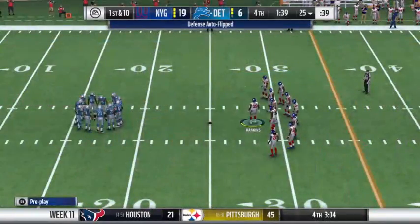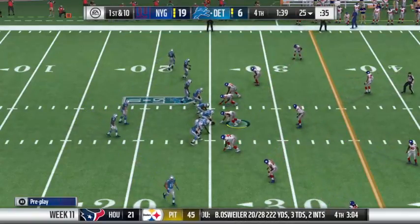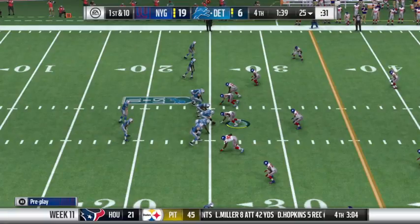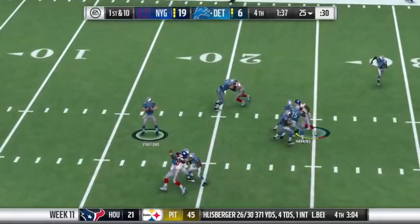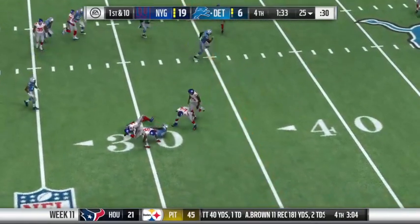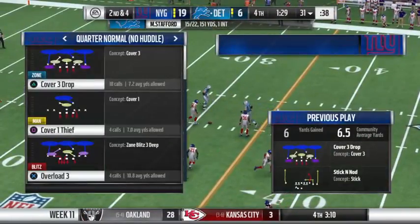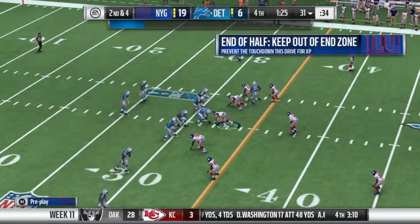And on that last drive, they went for it on 4th and turned it over. But good job by their defense, though. They held them to 3, but this offense has got to be a little bit better, a little bit more careful here. And sometimes when you see these calls on 4th down, when they decide to go for it, it's not necessarily the coach saying, I believe in my offense. Sometimes the coach is saying, I believe in my defense. I can afford to go for it here because if we don't get it, I don't think we'll give up more than 3. And that's exactly what happened there.